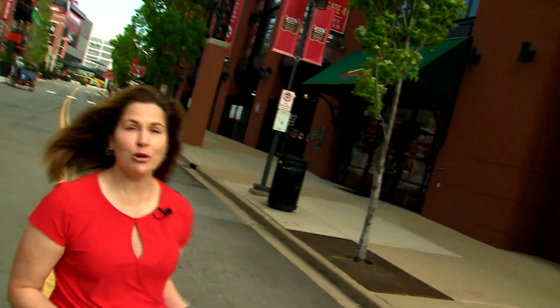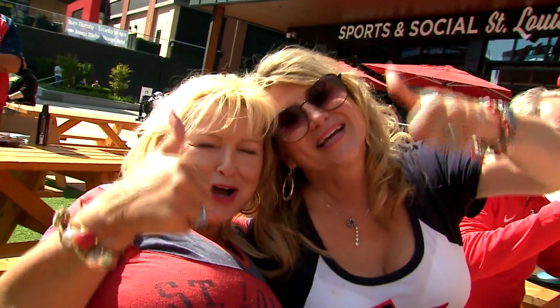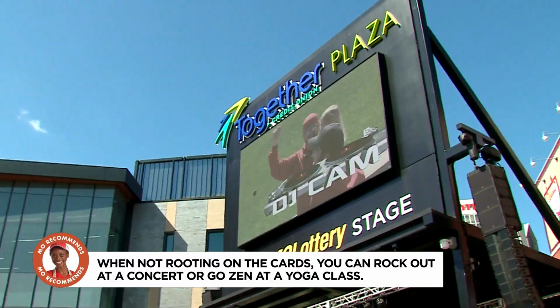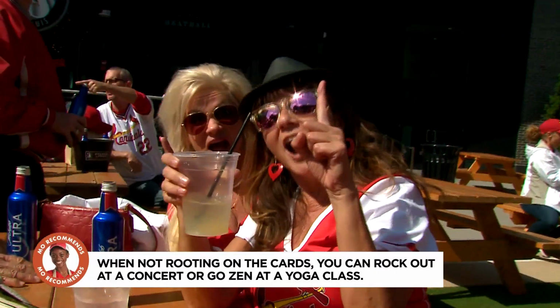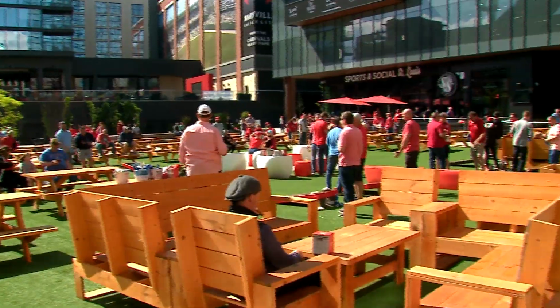Just a few steps from Busch Stadium, you'll find Ballpark Village. Whether you're looking for food, drink, shopping, entertainment, you will find it all here. The energy and excitement at Ballpark Village just draws you right in. We have over a dozen nightclubs, restaurants, bars, and entertainment venues. Budweiser Plaza is in the center of it all. There's a huge screen to watch the game. Lots of seating, plus games to play, like cornhole or giant Jenga. And on this beautiful afternoon, it was hopping.